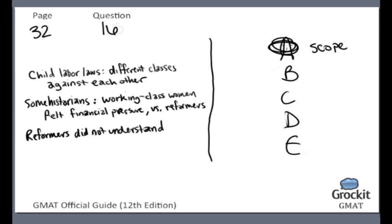Choice B: did the reformers underestimate the prevalence of child labor among the working classes? There's no information about that, how common or uncommon it was, let alone their estimation or prediction of what that would have been.